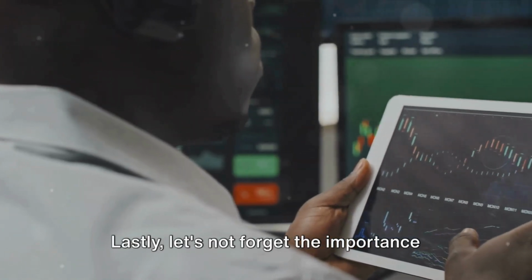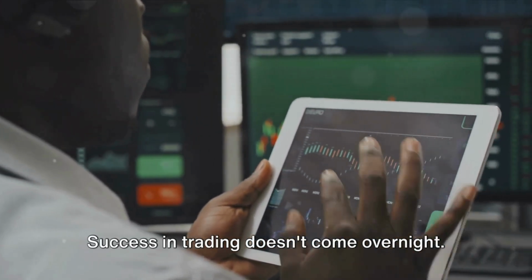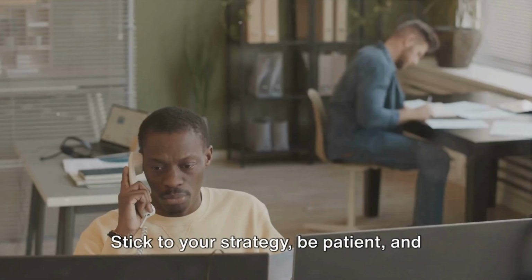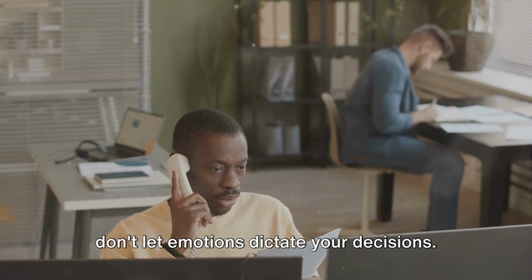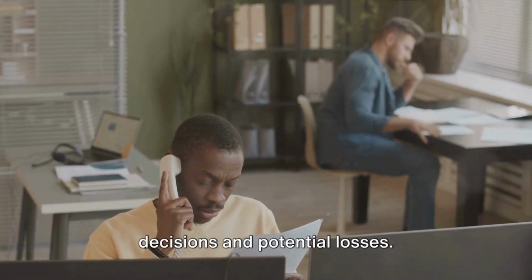Lastly, let's not forget the importance of patience and consistency. Success in trading doesn't come overnight. It requires time, dedication, and a lot of learning. Stick to your strategy, be patient, and don't let emotions dictate your decisions. Emotional trading often leads to rash decisions and potential losses.